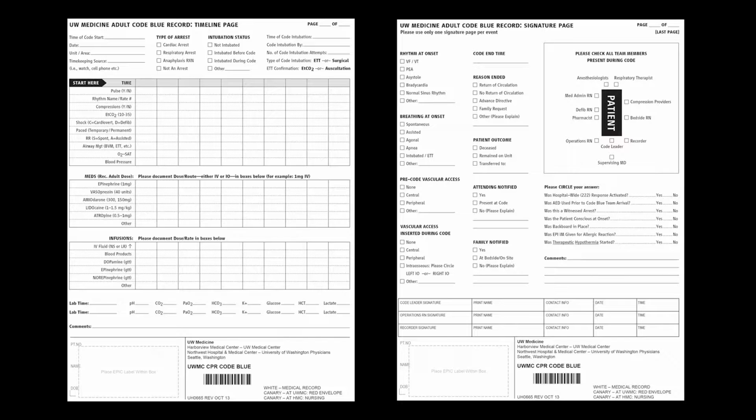The first block of the timeline is for noting assessments and treatments such as cardiac rhythm, whether compressions are occurring, or if a shock was administered. Next is the medication section to document when drugs such as epinephrine, vasopressin, or amiodarone were given. Make sure to note the route given. The third section is for documenting infusions that are given. Last on this page, there is an area for lab results at the bottom.